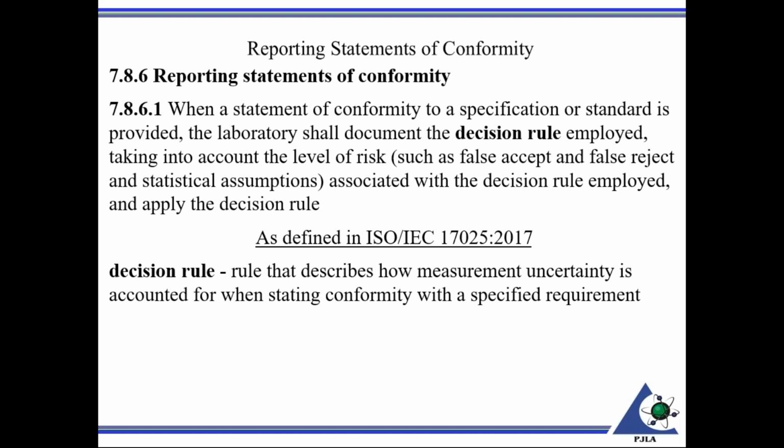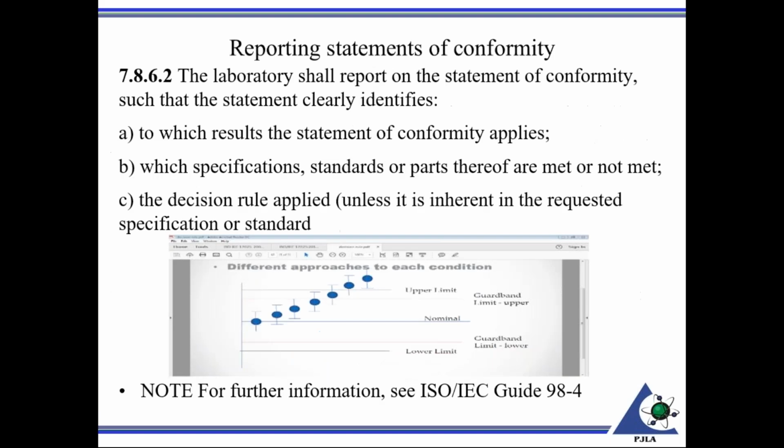So what are we referring to when we say a decision rule? The definition within the standard is that a decision rule is a rule that describes how measurement uncertainty is accounted for when stating conformity with a specified requirement. We'll try to illustrate that a little bit more here. Again, that's when you're stating a pass-fail. If you're not stating a pass-fail on the report, then a decision rule would be an NA. There is uncertainty to be taken into account. However, if you are stating a pass-fail, what this is stating is you have to consider uncertainty before stating whether something has passed or has failed, or let your customer know what the decision rule was that was employed when you made that statement of compliance.